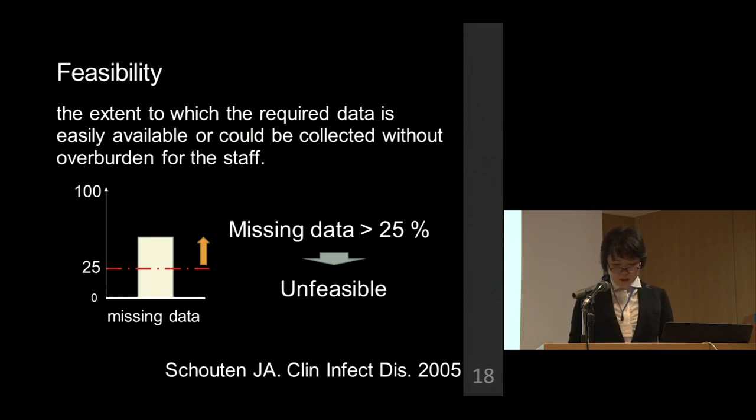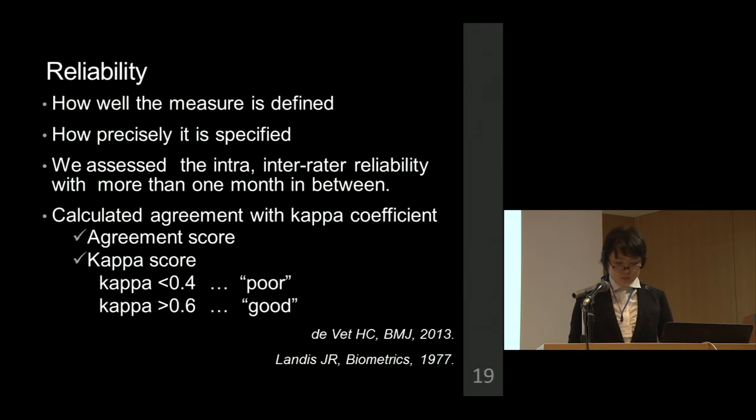Feasibility is the extent to which the required data is easily available or could be collected without overburdening the staff. Unfeasible is a percentage of missing data per indicator score of more than 25%. Reliability is how well the measure is defined and how precisely it is specified so that it can be consistently implemented by either the same or different data collectors.